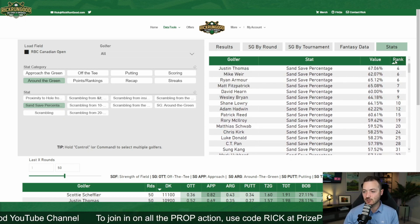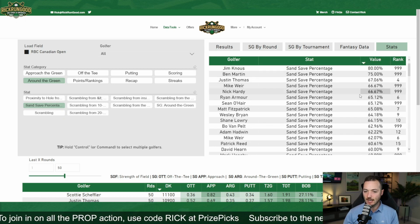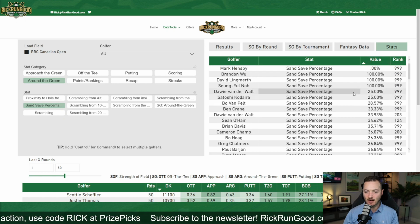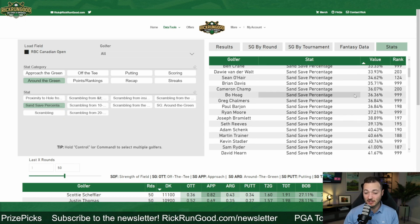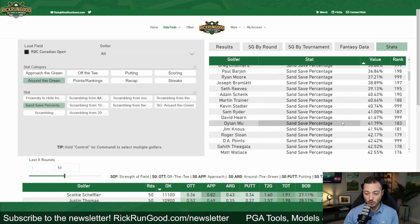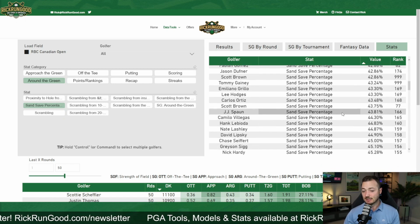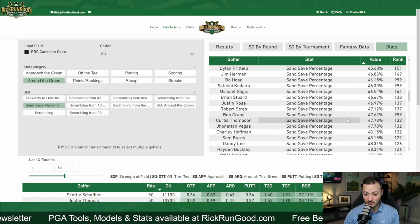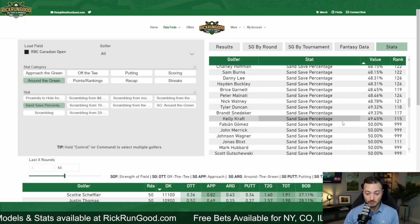The worst guys, let's just do that too. The worst guys are like Satoshi Kodaira, Cam Champ. I'm trying to find some notables here. Some of these guys are just like the worst players in the field. Let me find some notables here towards the bottom of the list. Poston, Fratelli, these guys aren't really all that notable. Justin Rose is 137th. Boy.